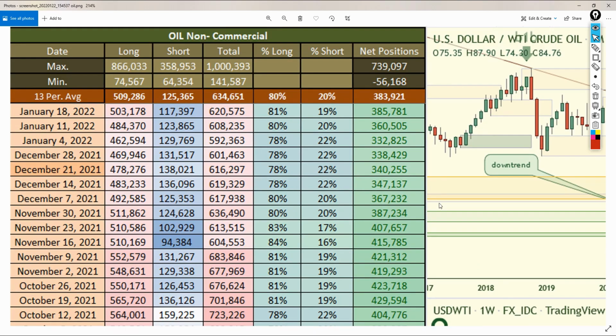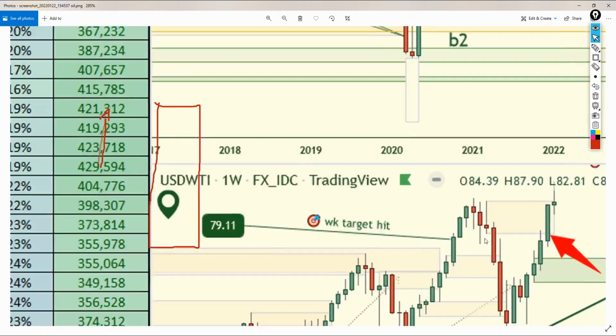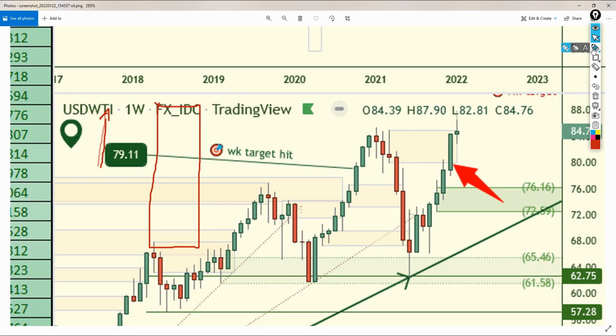Now here, oil, we got some good news. Take a look, okay? So we're seeing oil increasing in long positions, and we see short positions very cooled off. This is good. Why is this good? Well, because if you look here on the charts, you can see that on the weekly chart, we have an upward trend, okay? We have an upward trend that is formed.